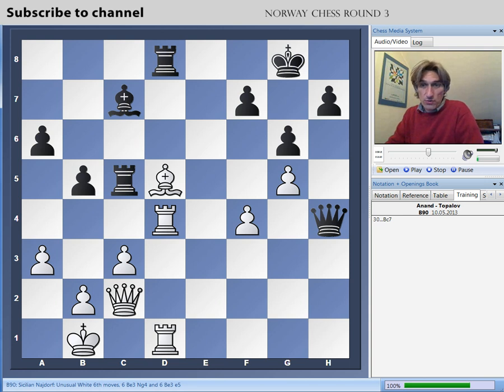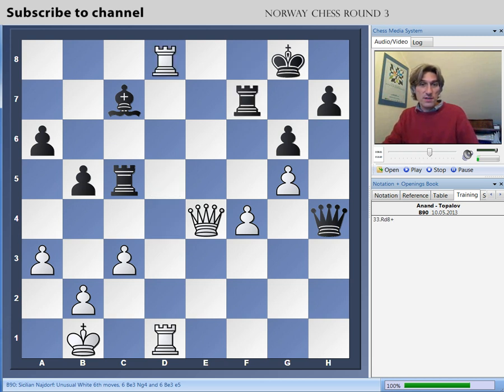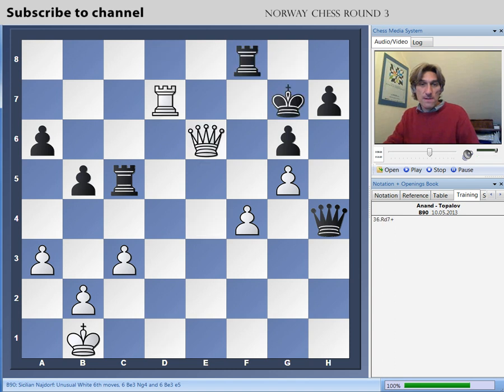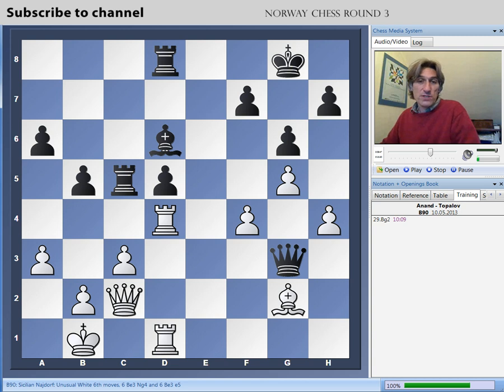So there's already a threat to take. So okay, the bishop drops back. Queen e4. Well, what a beautifully centralized position white has. And even when this is defended, in fact, white crashes through here, and this is a forced checkmate. And queen e7, threatening queen g7, as well as queen takes rook. You can see that black's forces are very poorly coordinated, so it would have been a mistake for Topalov to take on h4.